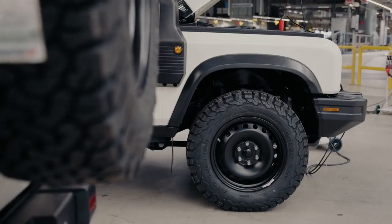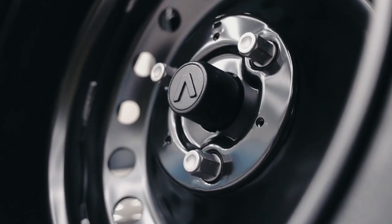So what are you actually building in here in terms of Grenadier? We are currently building the first prototypes of the Grenadier, the so-called PT1 cars, so 120, 130, that will be produced until the end of February.